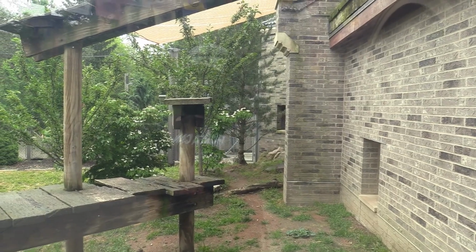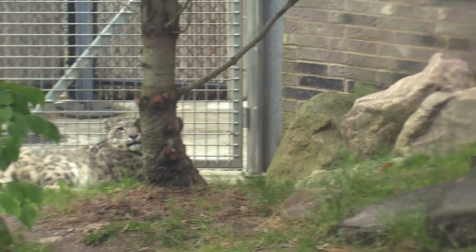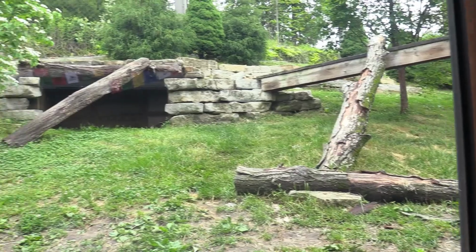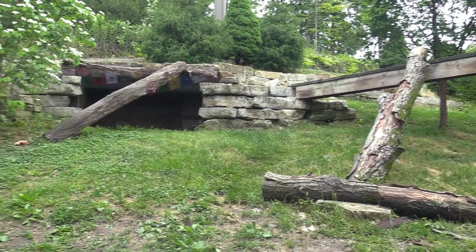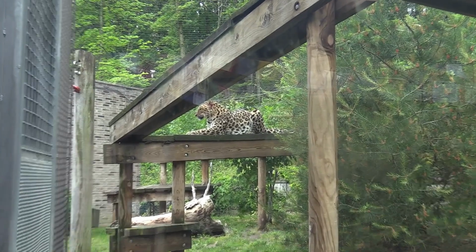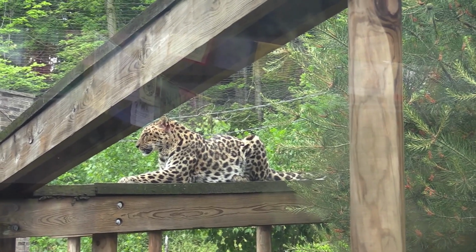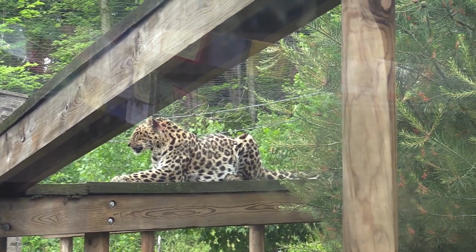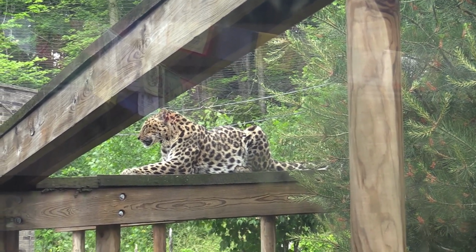Alright, so I came back to the leopards and I see the snow leopards out. Yeah, so I'm still looking for the Amur leopard because all I see is the snow leopard. Alright, so in the other habitat, I see the Amur leopard. So far, I'm seeing pretty much every animal I didn't see the first time. The only animals I probably did not get to see today are the sloth bear and the black bear.